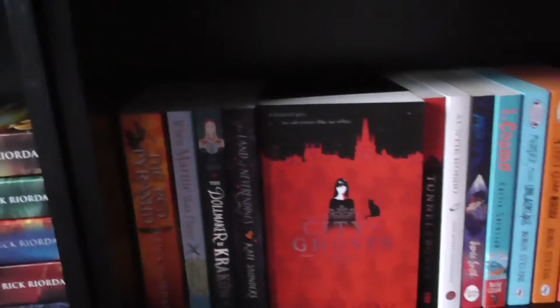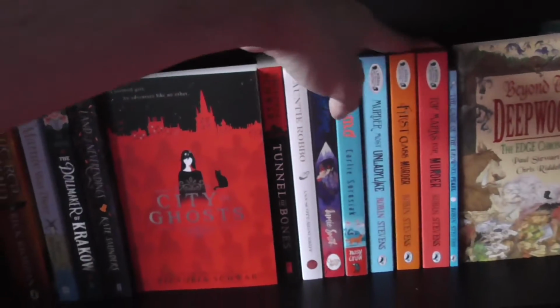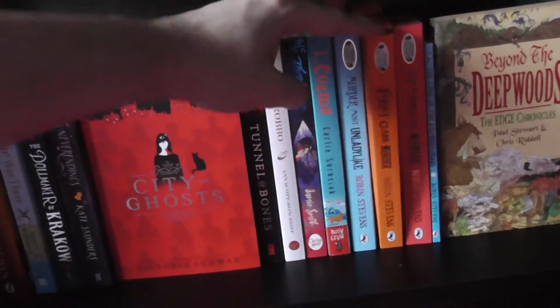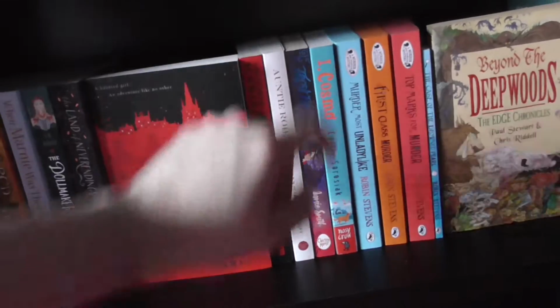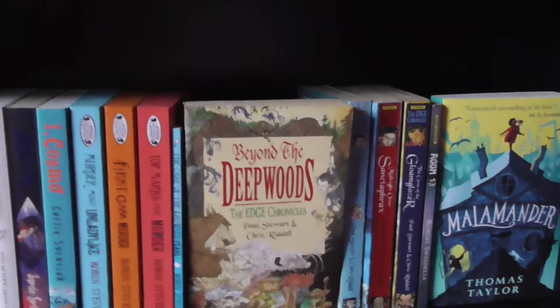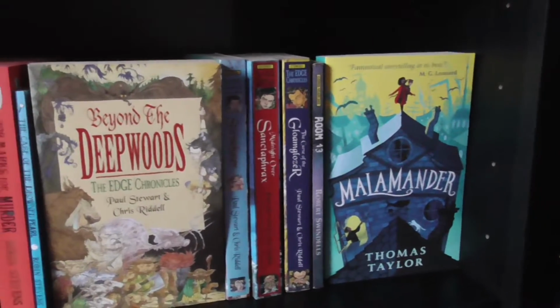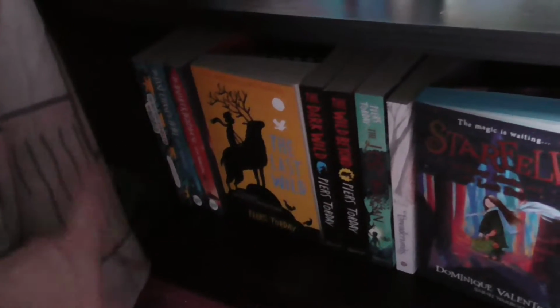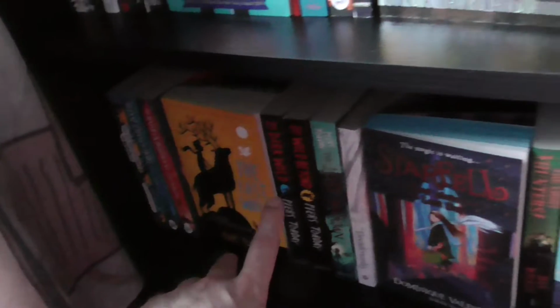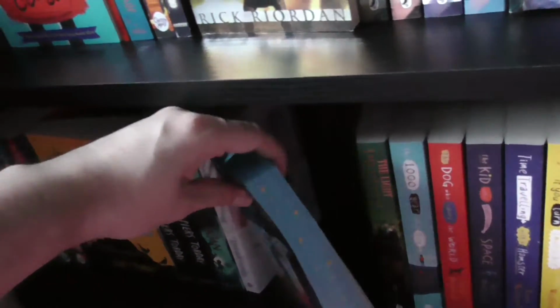Victoria Schwab books. I have some of the Murder Most Unladylike books, but I'm waiting for all of them to come out with sprayed edges, which I know I'm so shallow and superficial. But Beyond the Deep Woods, one of my childhood favourites. Malamanda's facing out. Down here we have Lisa Thompson, Nikki Thornton, P.S. Torday's books. Starfell. This is the Waterstones exclusive with the star sprayed edges.